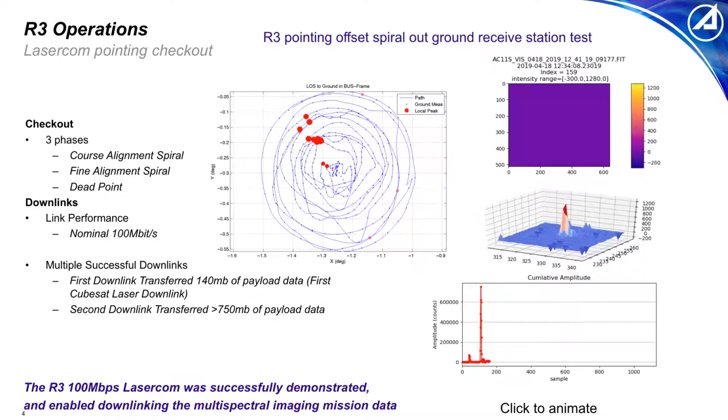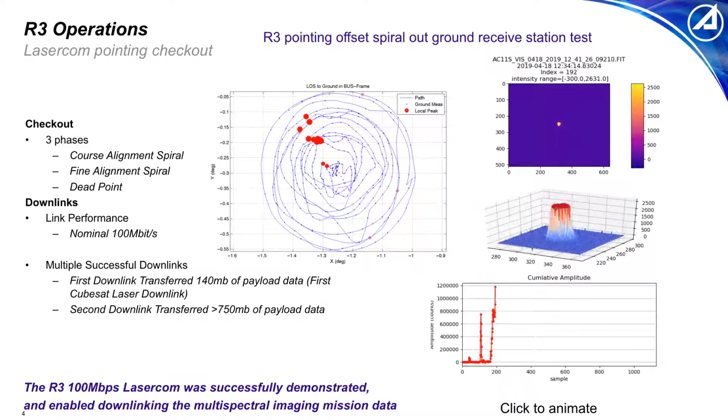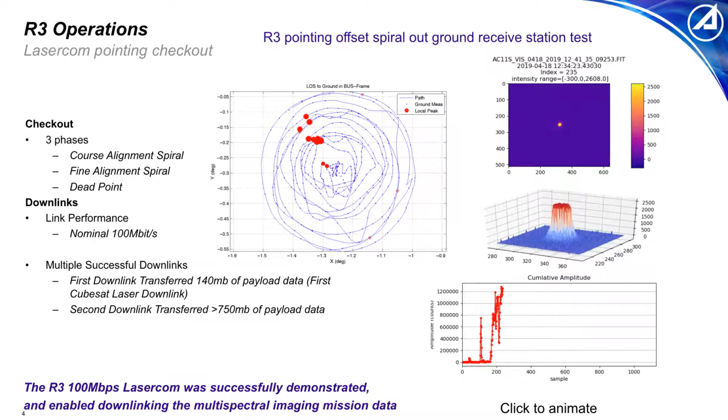The figure and the related animations show a half-a-degree spiral-out search pattern boresight test. The camera data are from a signal strength measurement camera and illustrate when the signal peaks during the search pattern. These successfully executed boresight procedures allowed the spacecraft's mission-enabling lasercomm operations to begin in May 2019.